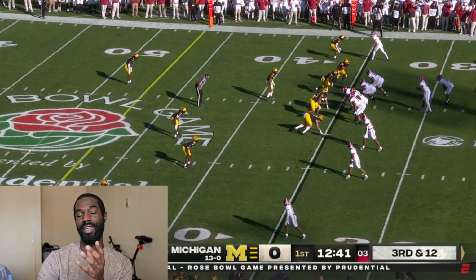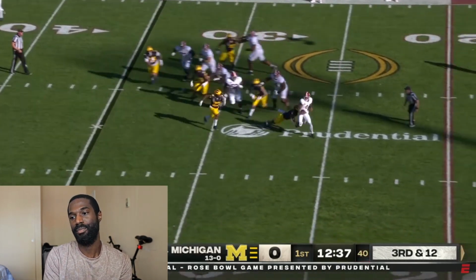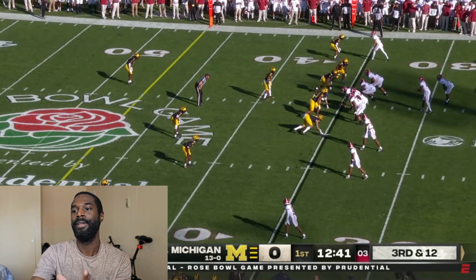So with that said, let's go to the next play, which is a little bit later. Michigan's going to send 5 again. So this was their overall strategy. They overwhelmed the Alabama offensive line by sending 5 people, sometimes including a spy, sometimes not, or 5 and a spy. This is 3rd and 12.